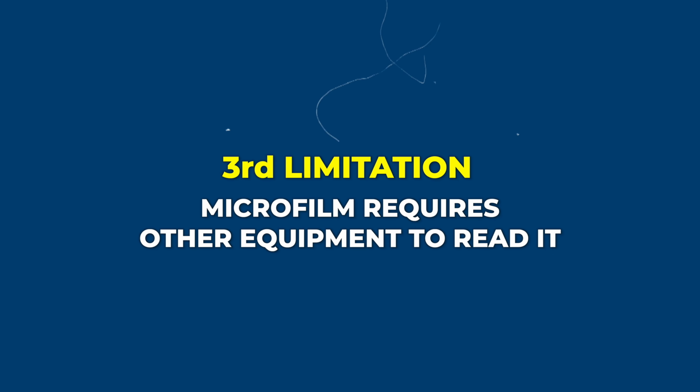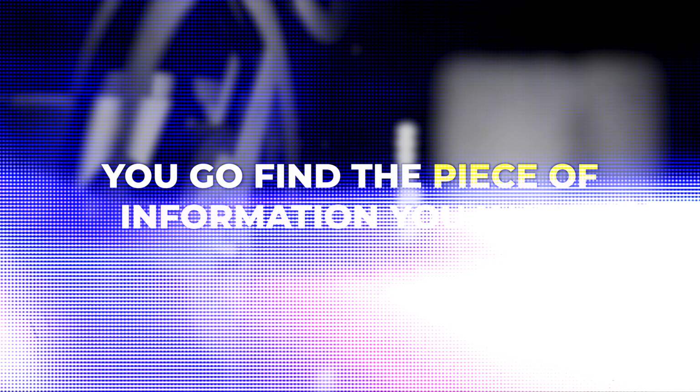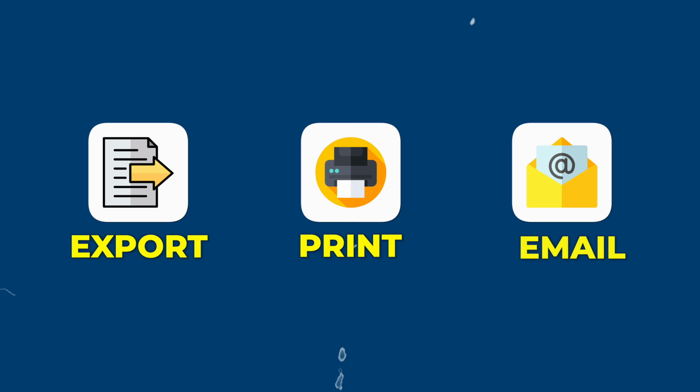The third limitation is that microfilm requires other equipment to read it. So if you have microfilm, you're still using it, or you're familiar with microfilm, you know that you have to get it onto a microfilm reader, or reader printer, reader scanner. They all kind of mean the same thing, but a machine where you put the microfilm on and you scroll around, you spool it on and turn it, and you go find the piece of information you want. So that piece of equipment is required to view the microfilm, or at least in a blown up format, so you can export it, print it, email it, whatever you want to do.